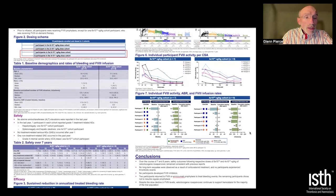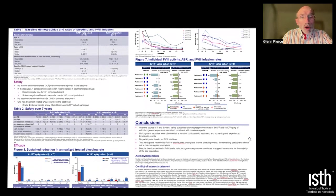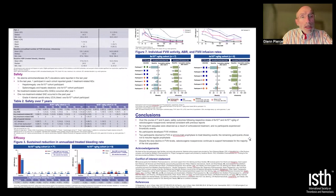Overall, though, safety was good. The patients are doing well. For the most part, are having low bleeding, although they continue to have relatively lower factor levels than when they started in the study.